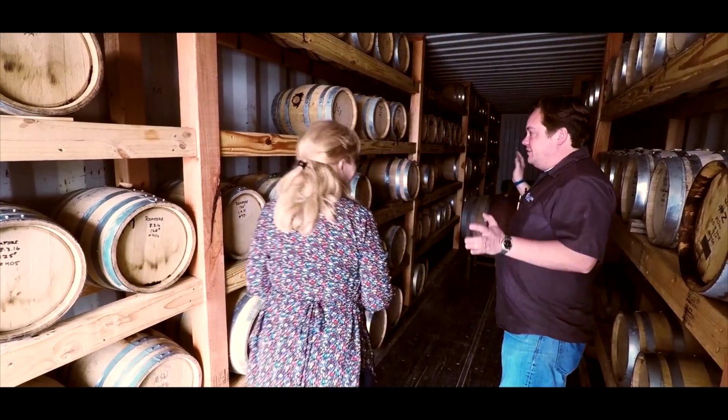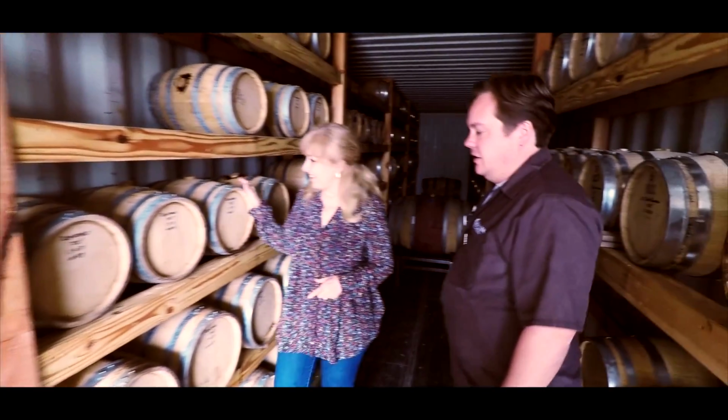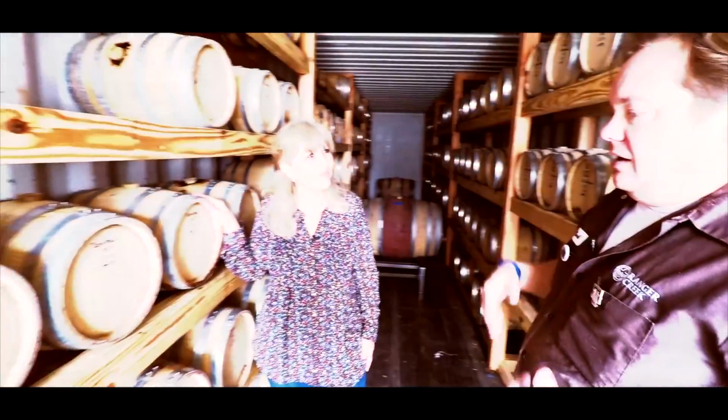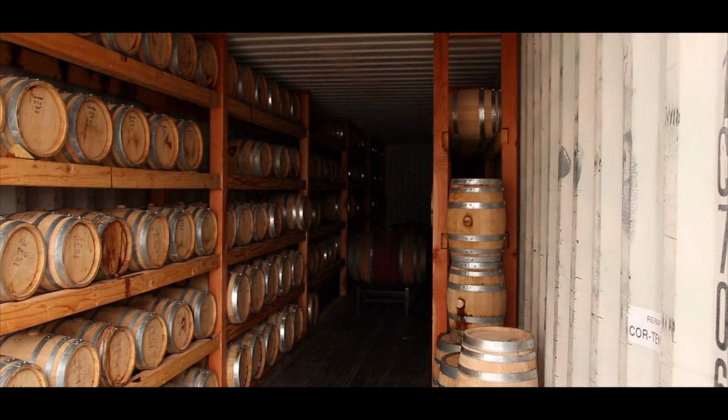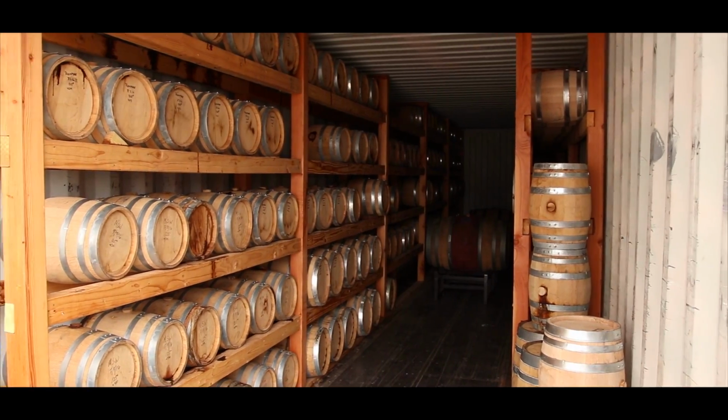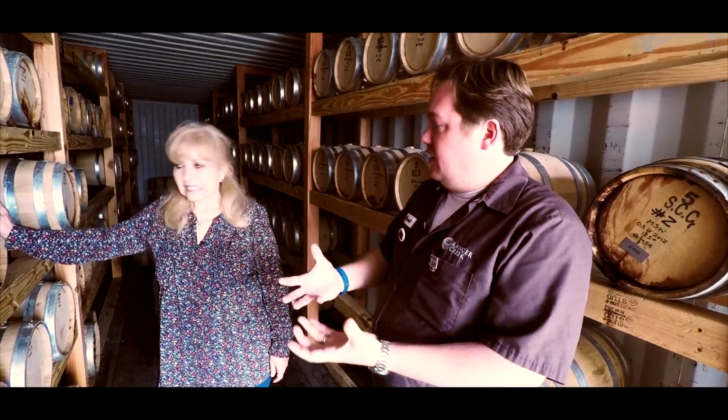Look, we have a bunch of different experiments going on in here, and all of our commercial releases that we put in small barrels are aged in these 5 to 7 gallon barrels that are back here. So a small barrel is going to give you more surface area contact.